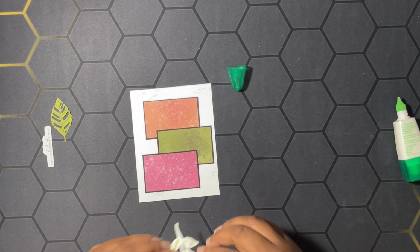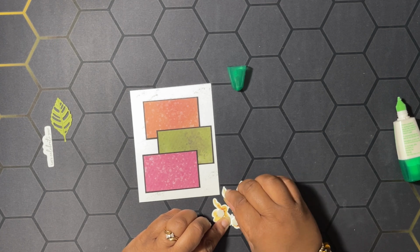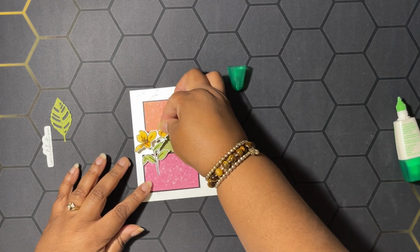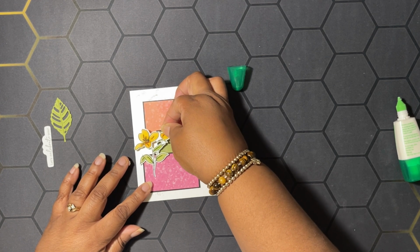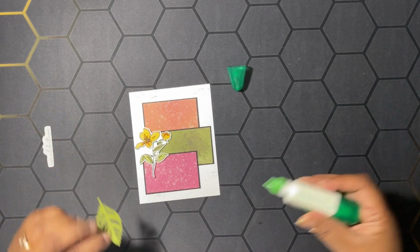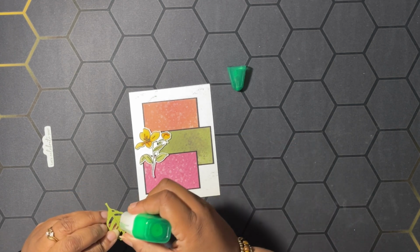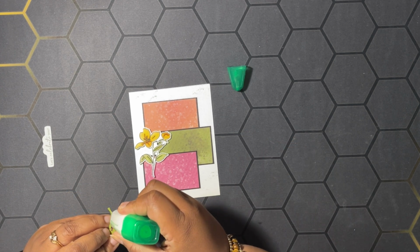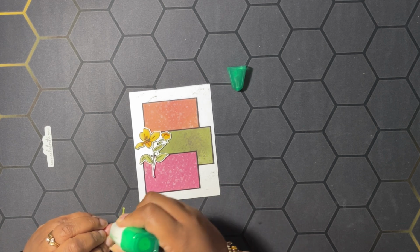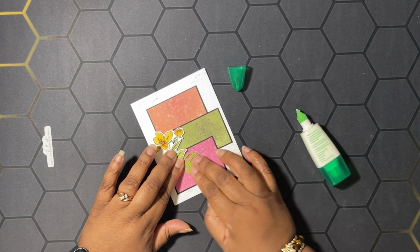Then we are going to take our flower and remove the backs of the dimensionals that I added earlier before the video. And we're going to put this right here, like that. I'm going to put a little bit of liquid glue. Oh no, a dimensional back, run away. We're going to put a little bit of liquid glue on the back of our leaf here. Not too much because we don't want it squirting out. And I'm just going to add this down here like that.